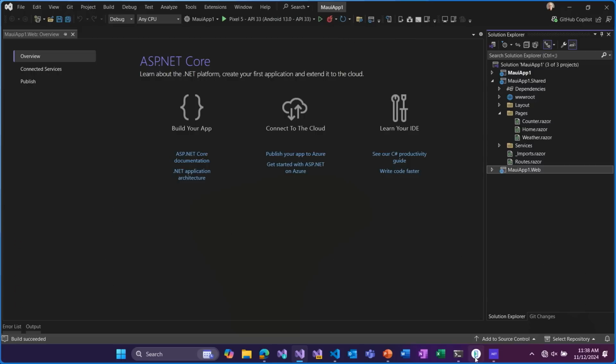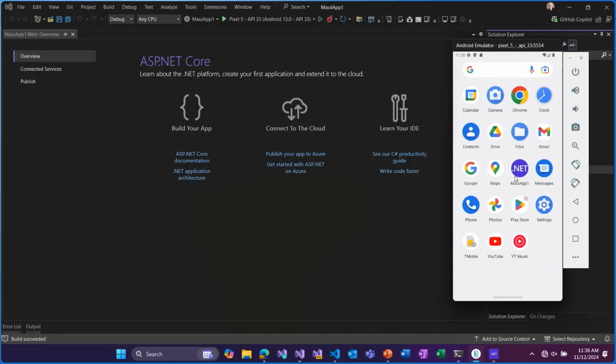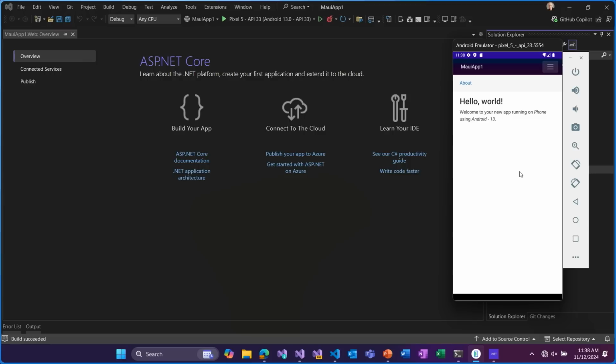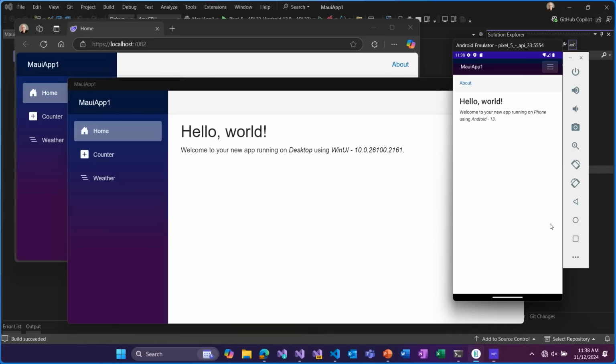Now my laptop's a little slow. So instead of trying to do the full deployment, which can take like a minute or so, I've just got the app previously deployed to the Android emulator. And there is the same app now also running on a mobile device. So we've got web, we've got desktop, and we've got mobile, all with one set of Blazor components.